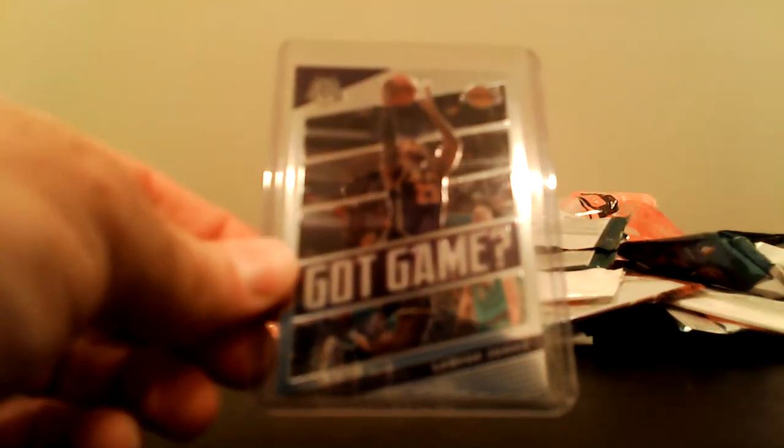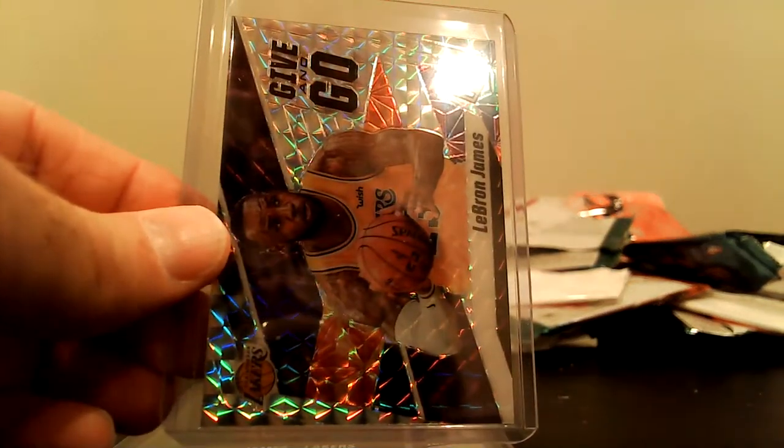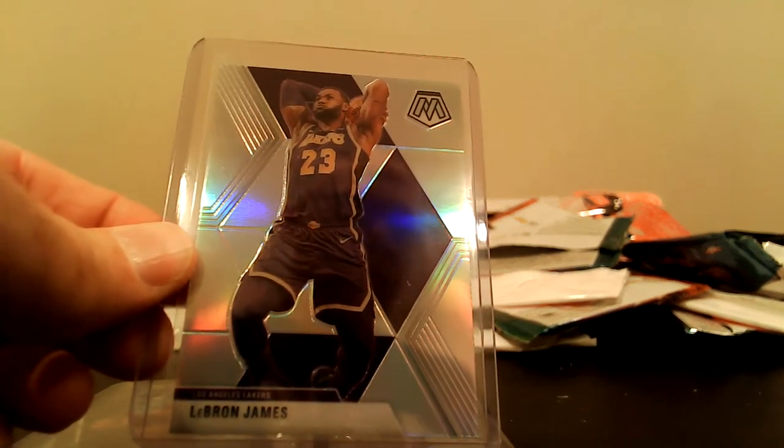And I guess we can go through some Lakers hits. Let's see. Start with the worst one, Got Game. A Prizm Jam Masters. A Mosaic Prizm give and go. And the best card of the box, silver LeBron.